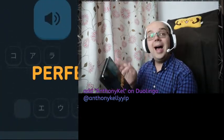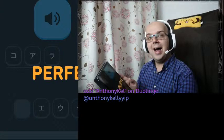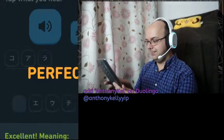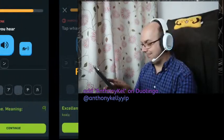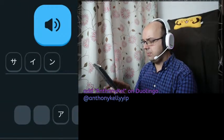What was this one? This was a word that we did last week because I had those chocolates, which I don't have with me today. Koalas match. Ko-a-ra. Koala. Okay.